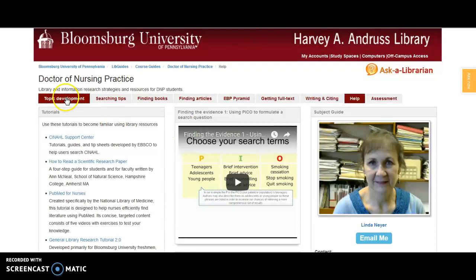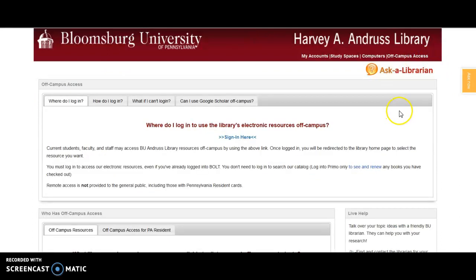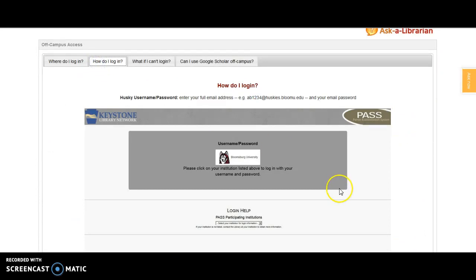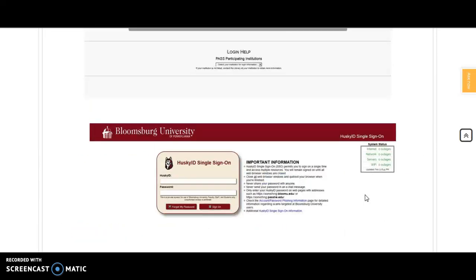So let me go back to the beginning of the guide here. I wanted to briefly go over a few items here on the guide, point some things out to you, and how you can actually use this guide. For starters, you guys are off campus, so you do need to pay attention to logging in. Notice the off-campus access link up here. If you click on that, that's going to take you to a page which explains where you log in, how you log in, what it looks like, who to contact, and so on. And there's some other information here as well.